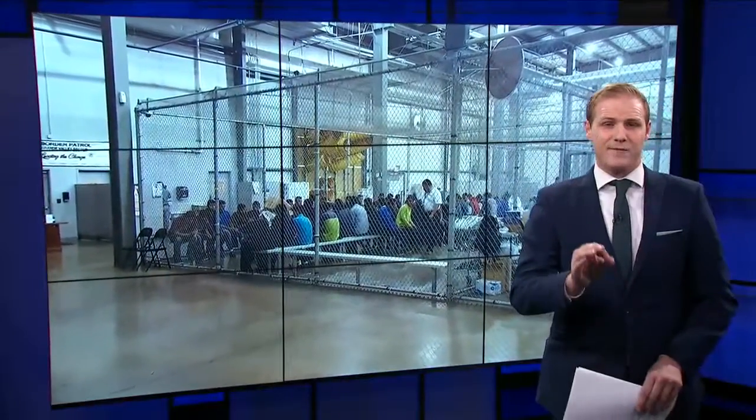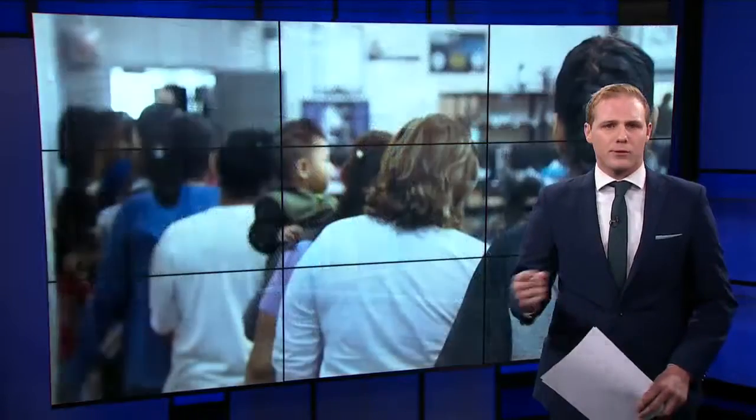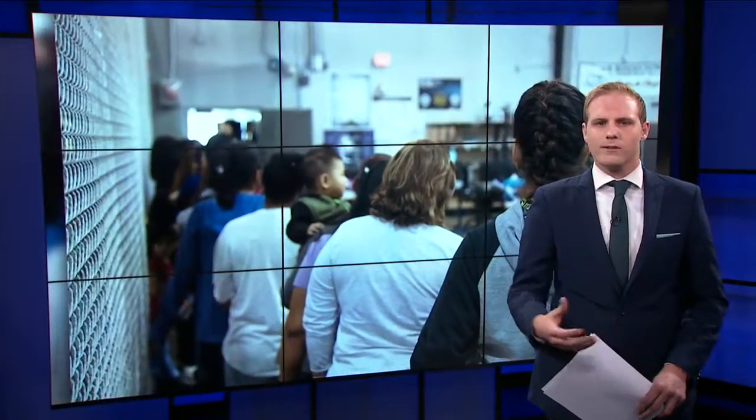Inside of a detention facility in McAllen, Texas. These right here are images released by the U.S. Customs and Border Patrol just a few hours ago. This morning, lawmakers and the media were able to go inside and tour facilities across the country.